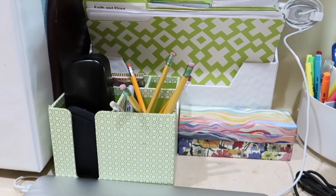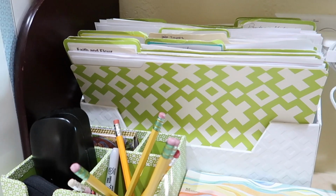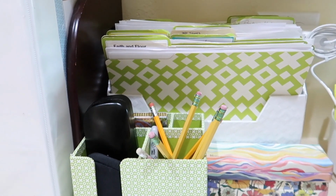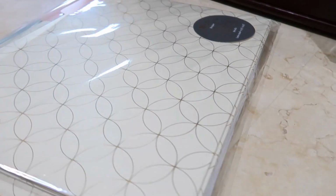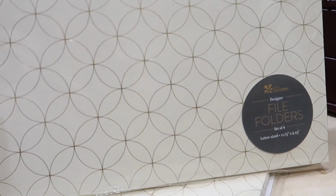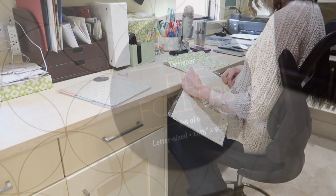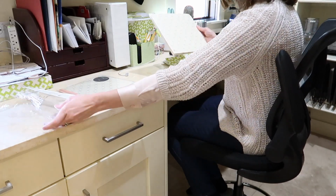The other little project that I had in mind to get checked off my list this week was to go through my files and get things reorganized. I also want to change it visually as well as functionally, so I got some new file folders from Erin Condren as well. And these are just beautiful. This sort of foil mid-century circle motif is really pretty.